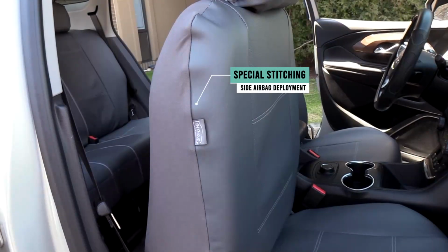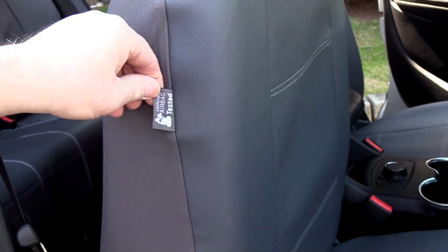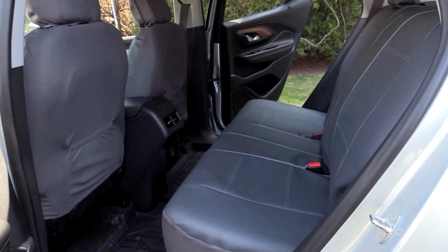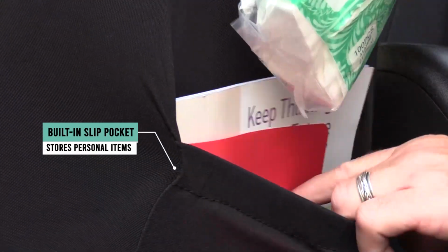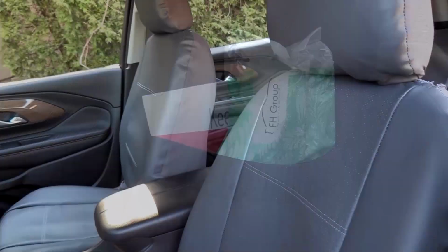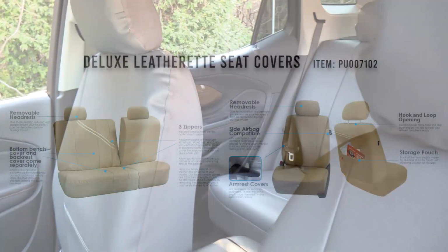Special stitching allows for side airbag deployment. The tag is easily visible and should be facing the door. Plus, the back of the bucket seat features a slip pocket to keep all your personal items within an arm's reach. Treat yourself to luxury like never before with our Deluxe Leatherette seat covers.